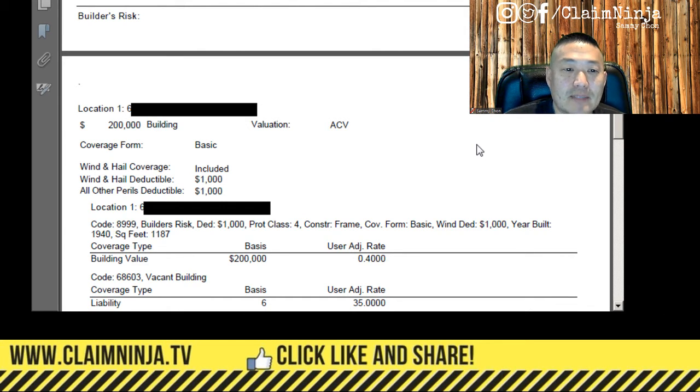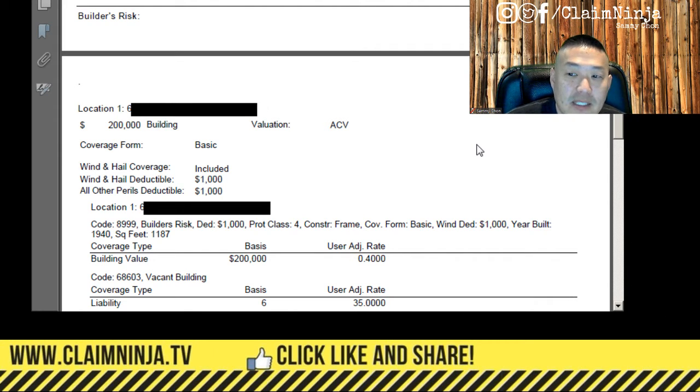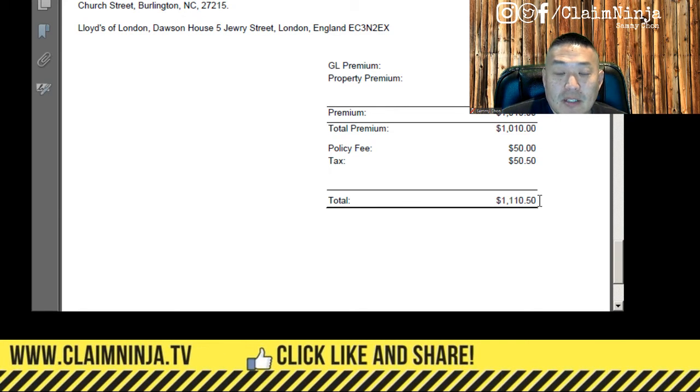So it's not the greatest coverage, but it does pretty much cover you for basic perils, like fire, lightning, wind damage, explosion. But accidental water and frozen pipes are not covered in this policy. So you really got to be careful with what you have here. And then the premium. It's $1,000 for a 6-month policy. It's the cost of doing business, right? This is what it's going to cost. And you really got to know these things.